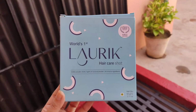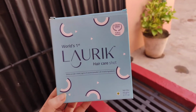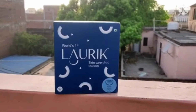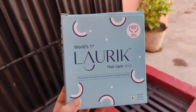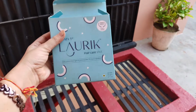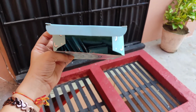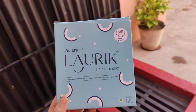And that's the time when I got my hands on these. These are Laurik hair care shots, and by the way, I have already tried their skincare shots few months back, and it has shown good effects on my skin, and that's why I went with this brand again. Okay, now I got this 60 gram packet that contains 15 sachets in it, and I got it for like 499 rupees, but I'll buy it even more because I'm going to continue it for few months.